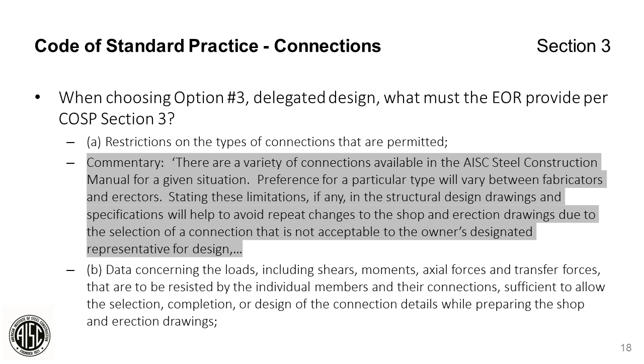So when the engineer of record chooses option number 3 per the Code of Standard Practice, what must they provide? There's a lot of different connection types available for the fabricator to choose from. So the engineer of record needs to provide guidance if there's any specific type that they're looking for, whether it's an architectural or structural requirement. This is so the fabricator is not repeatedly revising and resubmitting shop drawings, which can be time-consuming and expensive. Option number 3 also requires that all loads are shown so that the connections can be adequately designed.